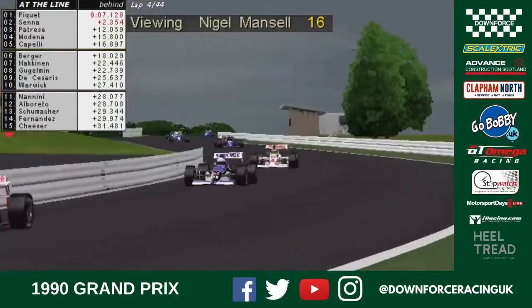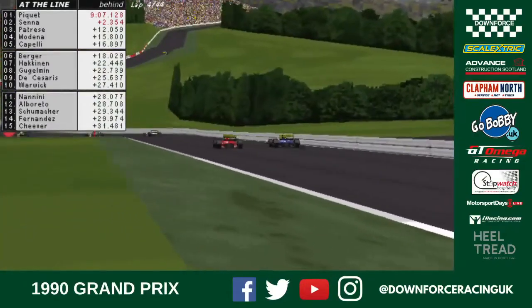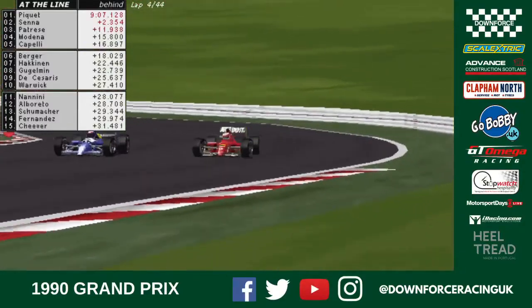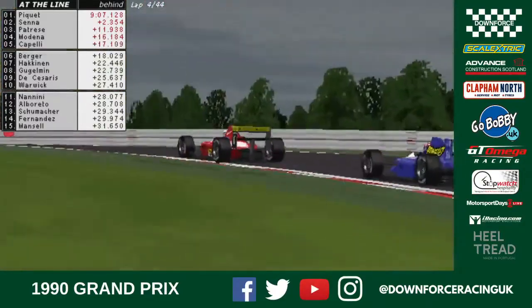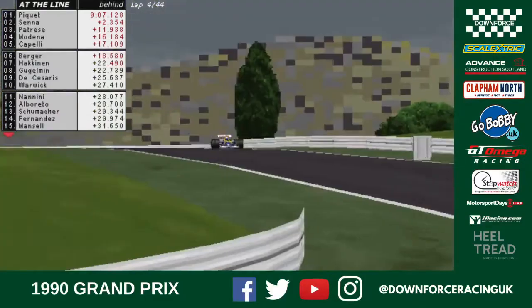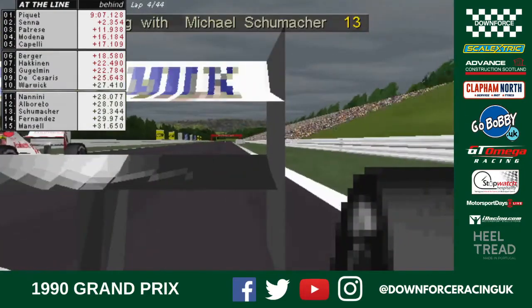So now we've had Prost out of the race, Larini out of the race, Alesi out of the race, and now Boutsen. So they're dropping like flies here already. What a move from Mansell as he comes around the outside of Eddie Cheever into Eau Rouge and up Radillon. Nigel Mansell in the Ferrari, who's struggling to make up ground. He's clearly had an off somewhere and is down to 15th place now, but what a move.